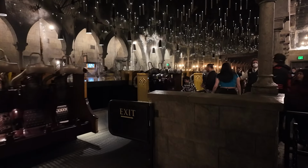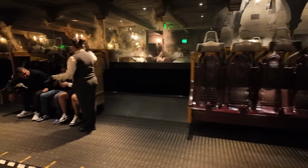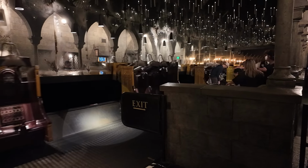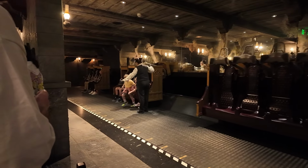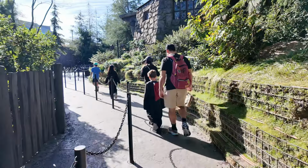I don't want to stress how awesome and efficient Omnimovers are. Every park should have an Omnimover. Not straight on, straight off. This is how rides are supposed to be. It felt like you're actually flying. I like it.